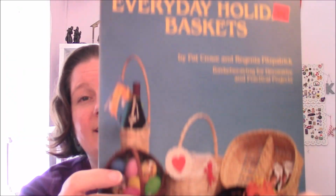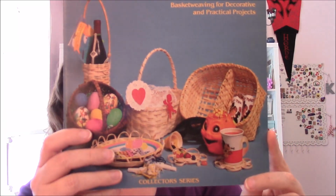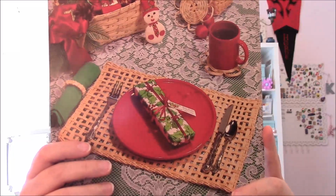Let's see, we have everyday holiday baskets. It looks like stuff you put in your baskets, or are we, oh, we're making baskets. We're making baskets, guys. My goodness, I think making baskets might be above my pay grade. I don't know about you. I remember Grandma and my mom took a couple of basket making classes from Shepherd's Bush back in the 80s. So that's kind of current with this.